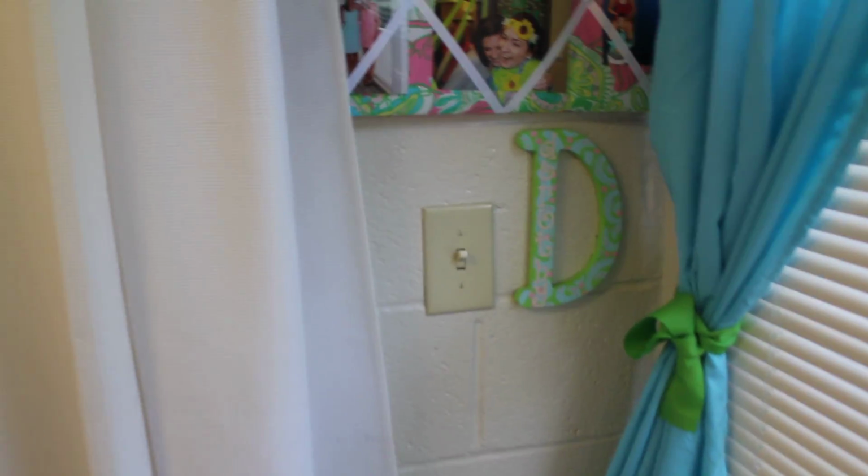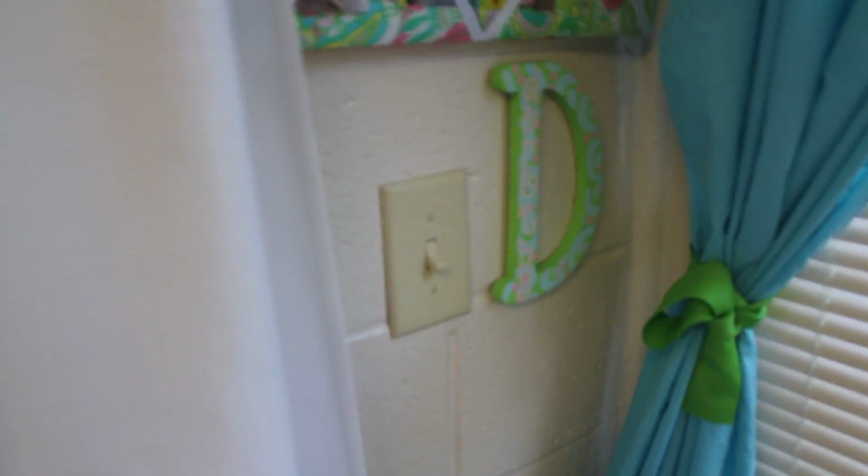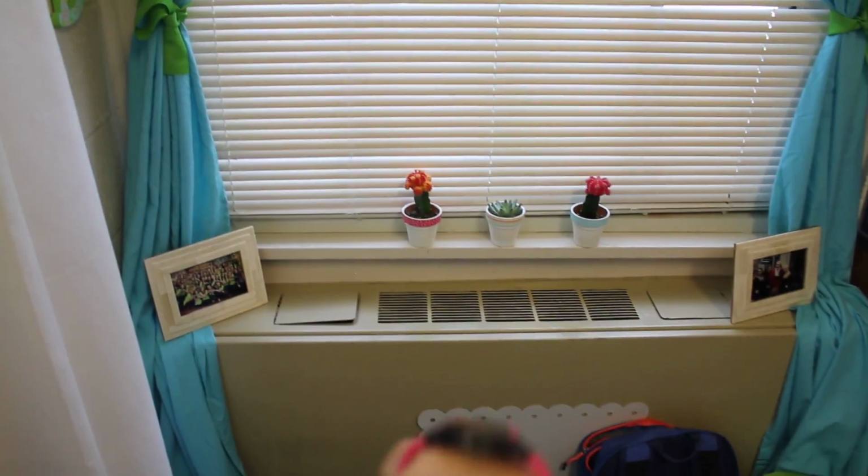This bulletin board is the same one I used last year, and it matches my headboard, and it just has some fun pictures from home and last year on it. And then that was on my door last year, but I just put it over by the light switch to the closet. This is our air conditioning, so we can't put anything in front of it.